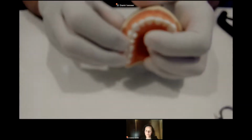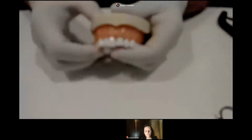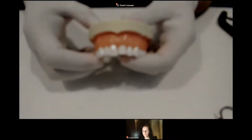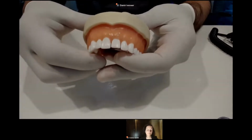I can demonstrate it. Damir, can you see now? Yeah, it's a bit out of focus. Yeah. Maybe it will come into focus in a minute. Sure. Okay, is it now better?